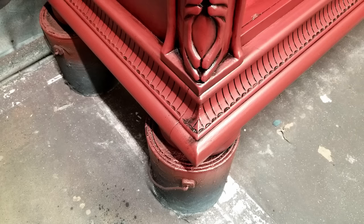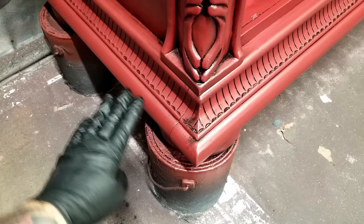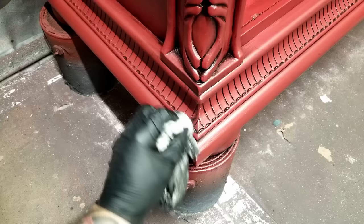If you ever do this, you need to pay attention to these overlapping areas right here. Obviously I'd already wiped this side and then I did this side, and whenever I brushed it, it came over here. So you always want to double check and wipe those up immediately before it dries and blend it in with the rest of your finish.